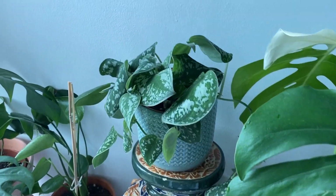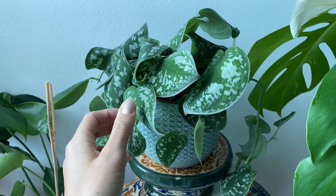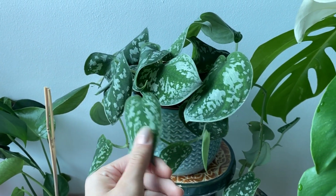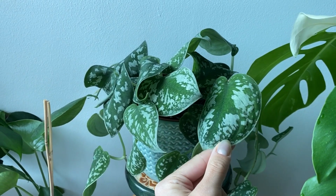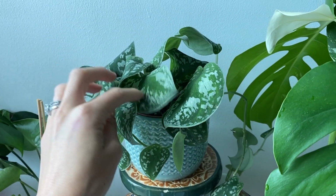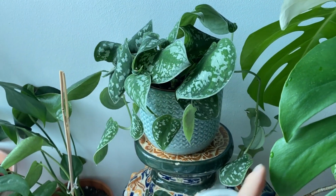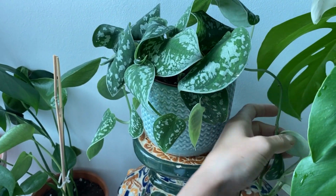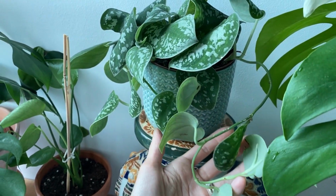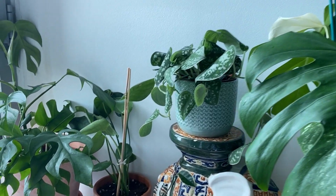Anyway, this one is my satin pothos, also known by the proper name, Scindapsus pictus. It's super cute. I love how it glistens in the sunlight. It's constantly curly, even if it's not thirsty. It is a needy little thing, but the legs that it's growing are kind of cool. So yeah, that's that one.